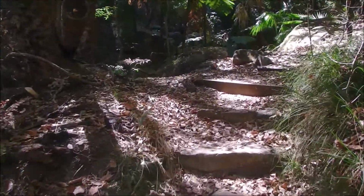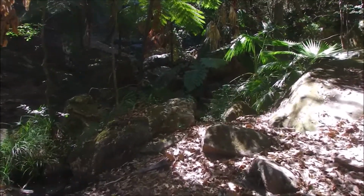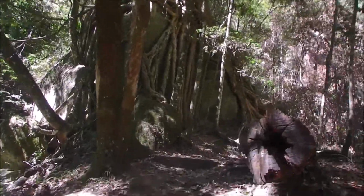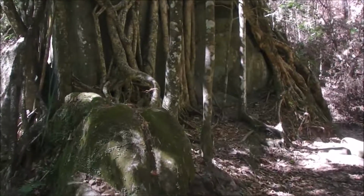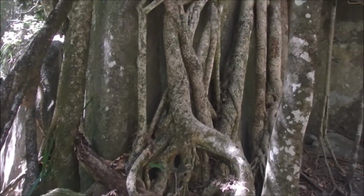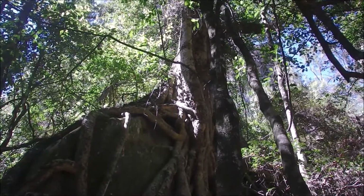Just coming up towards a really beautiful old tree. It's what they call a cluster fig. There are many, many figs in this area, native figs, and they all tend to have this very unusual habit. They put their roots right down a huge distance to get to water. Very, very tenacious plants. And this old fella would be hundreds of years old.